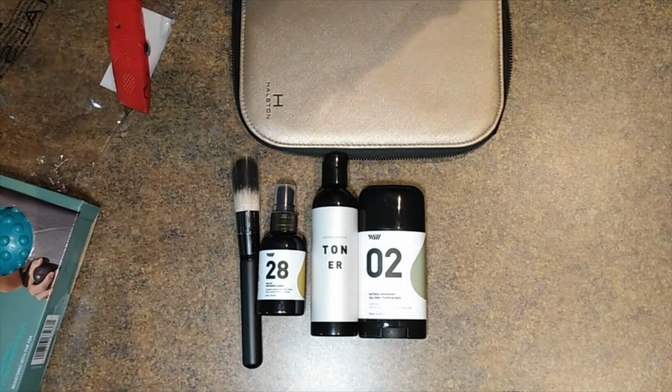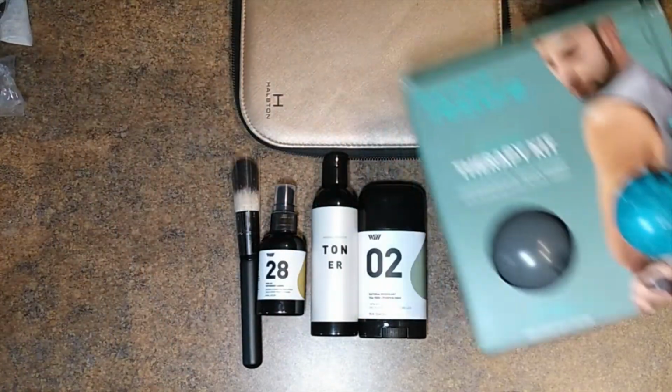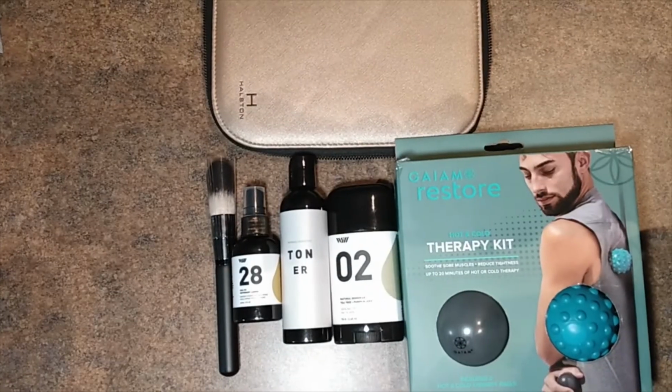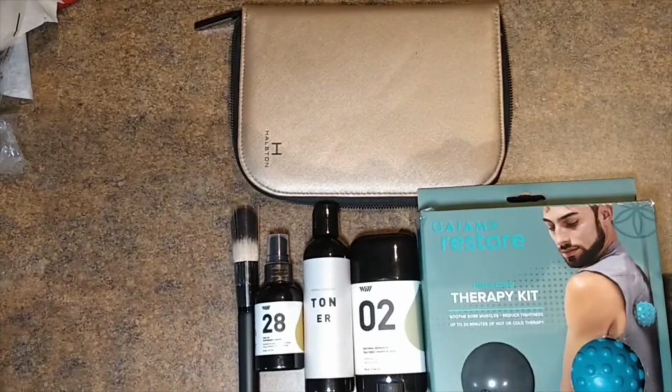Overall, I think the quality of these products is really nice. They're not all exactly my cup of tea, but when I buy things like this, I usually either put them in my gifting box, as I mentioned before in my last video, or on eBay, and I always find a home for them either way.